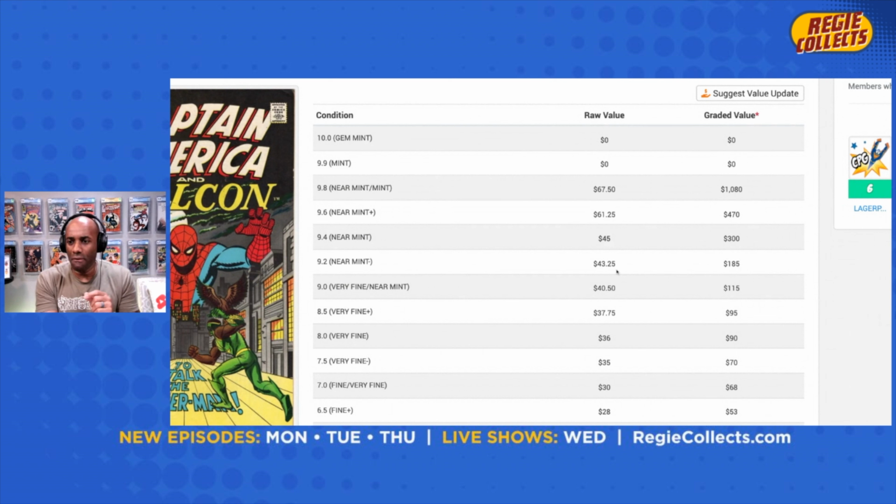The raw version has a value of $43.25. Sorry, messed that all up. But the graded comes in at about $185. And again, if we are assuming an all-in cost of about $70, that gives me a little bit of cushion with this particular book.